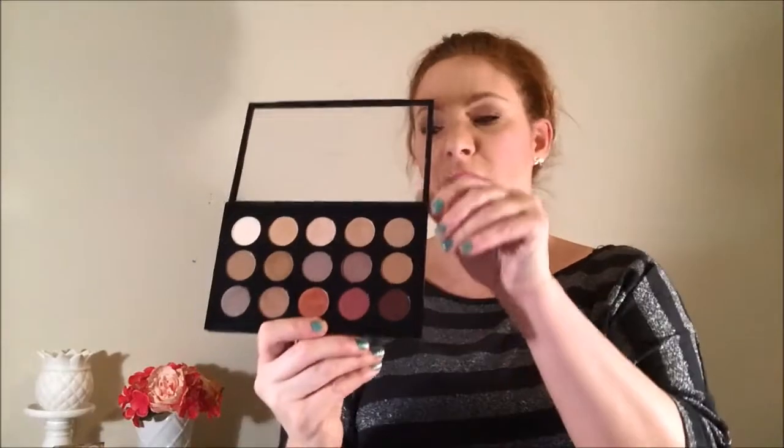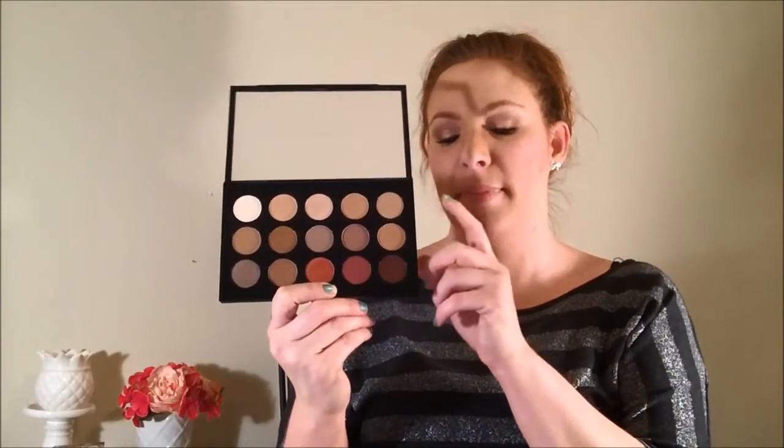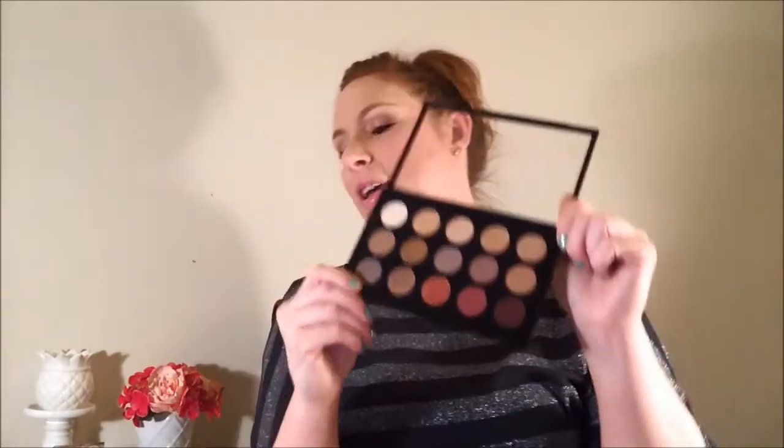But this whole top row gets used almost every time I put a look on, if I'm not using one of these palettes. But I use this so often, and definitely by far it's one of my favorites. So that is definitely my most used, my MAC palette with my MAC shadows. Well, one of my MAC palettes, but this is definitely the most used MAC palette I have.